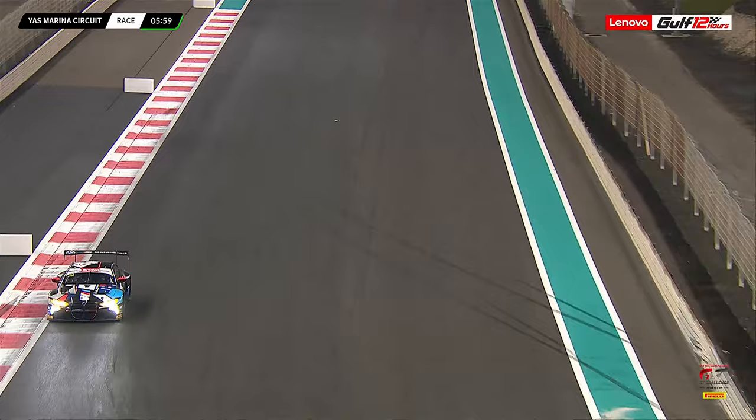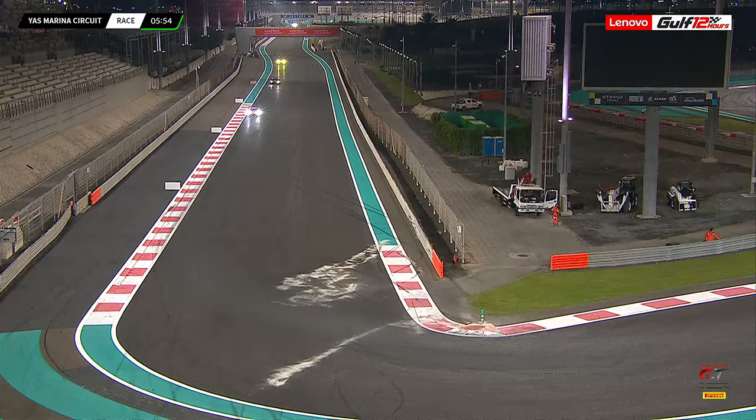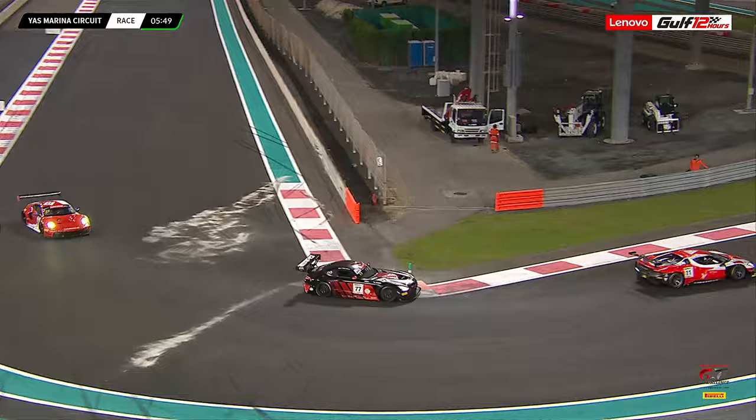Yeah, you'd be crawling your way round. You'd have to be braking on the gearbox almost, wouldn't you? Downshifting to try and slow the car up that way. So out on circuit, we've still got this other good battle.